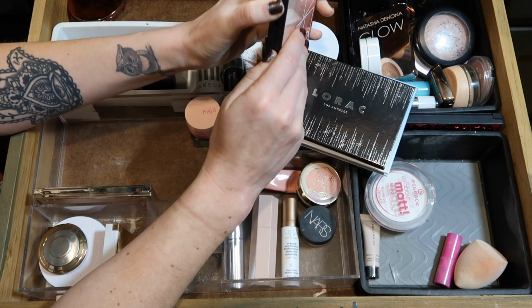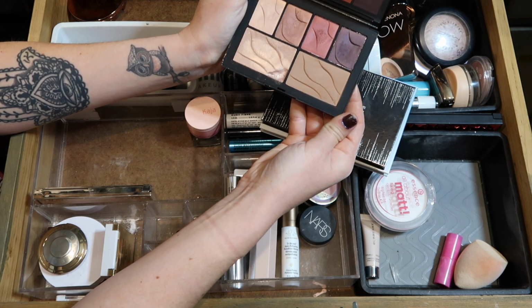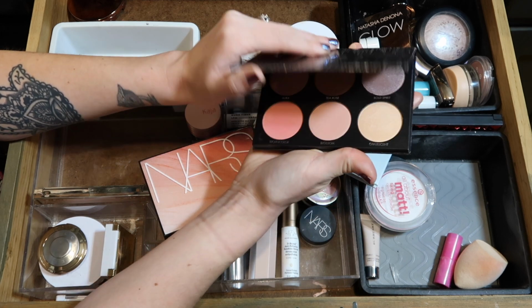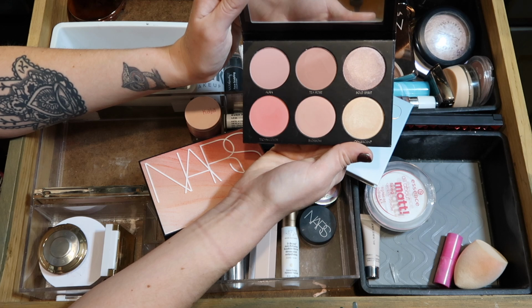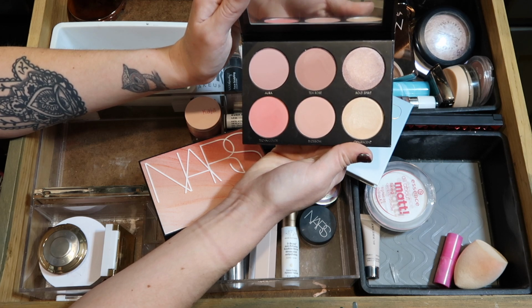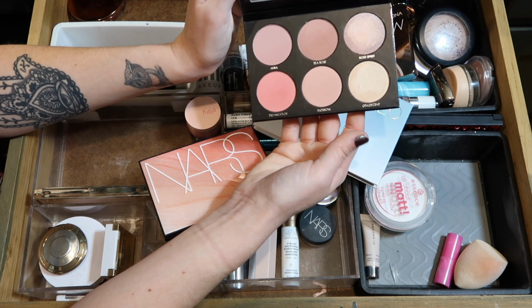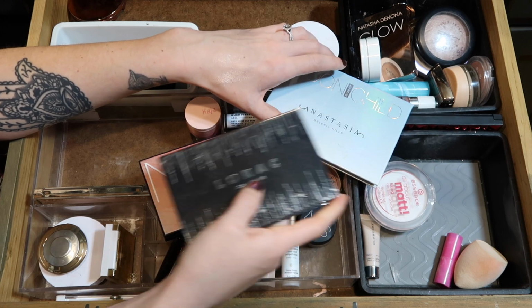I have the NARS Hot Summer Nights face palette, so I will try and keep this in rotation and use it again. I had also pulled this Lorac blush palette, and I think I just forgot that I had pulled this, because there was a point where I felt like I've rotated through all the blushes I pulled a few times over, and I was kind of getting bored, but I should have reached for this. So I'm going to keep this in another rotation.